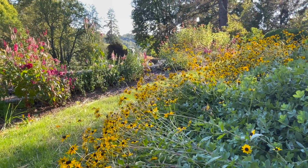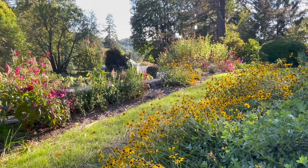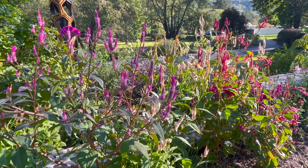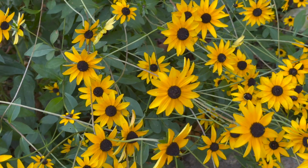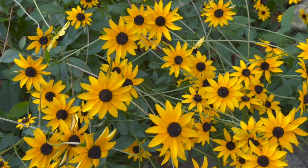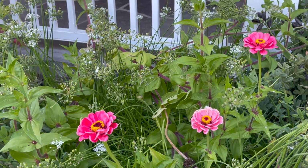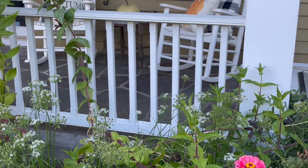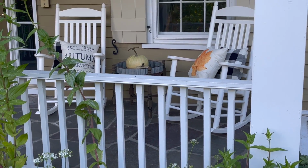Many pollinators, such as butterflies and bees, rely on the stems and foliage of perennial plants for overwintering and shelter during the colder months. By leaving these plants standing until late winter or early spring, you provide vital protection and nesting opportunities for them. The dried flower heads and seed pods can also serve as a valuable food source for birds throughout the winter. So resist the urge to tidy up your garden too soon and allow these natural elements to support the pollinators and wildlife that depend on them.